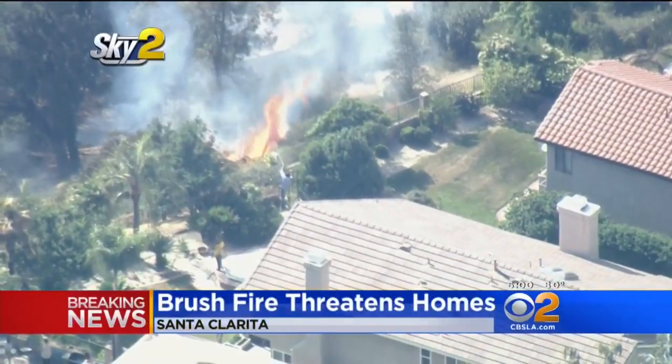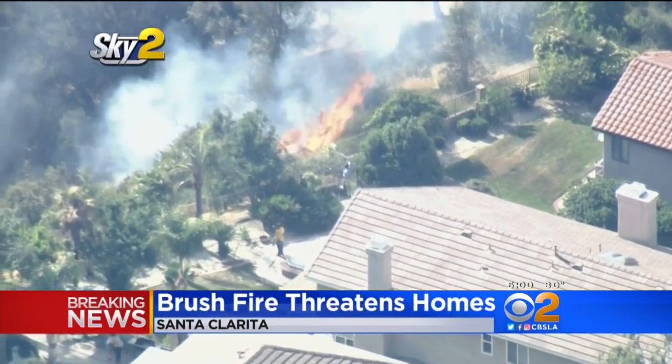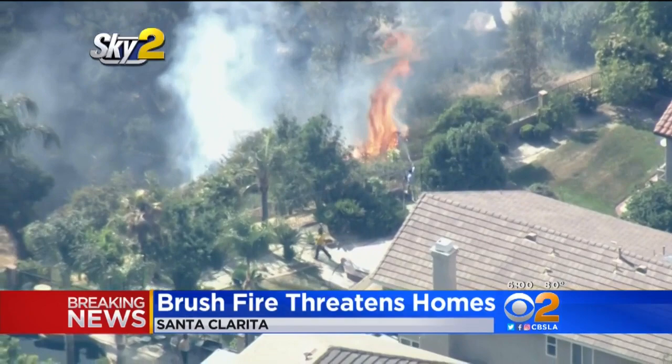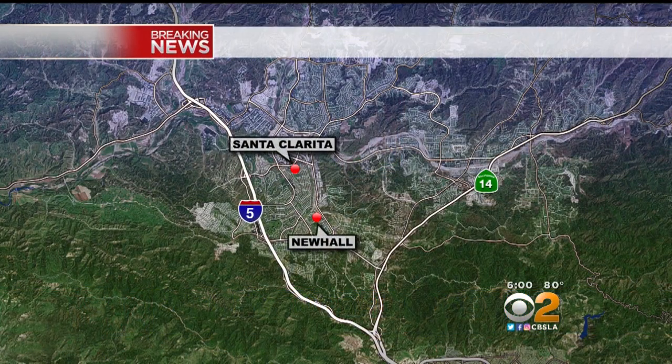Sky 2 over a raging brush fire that's threatening homes in Santa Clarita and prompting evacuations tonight. There is a massive firefight from the air and the ground. The fire is burning near the northbound 5 freeway near Calgrove Boulevard. There are mandatory evacuations in some communities, including homes south of Calgrove. High winds are also posing a challenge for firefighters. There is zero containment at this hour. CBS 2's Jeff Witt is live in Santa Clarita with the latest on this breaking story.